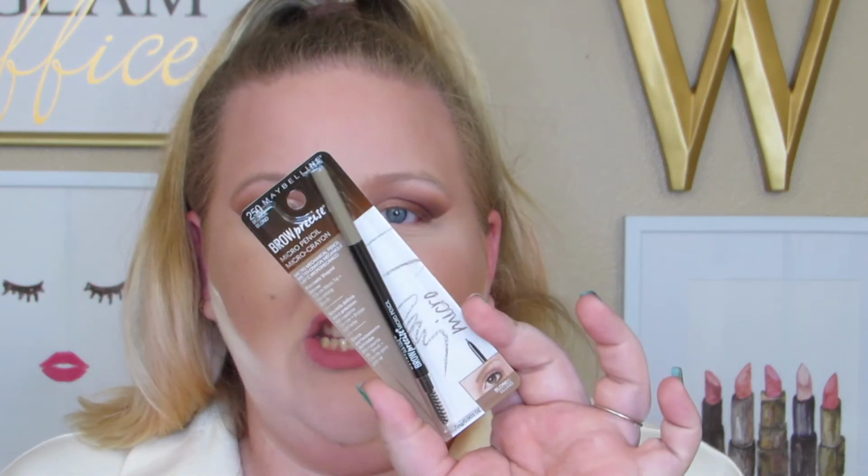Okay, so let's go ahead and do eyebrows. First we're going to be outlining our brows using the new Maybelline Brow Precise Micro Pencil. I got the shade 250 Blonde, and it's just a small pencil. This is very reminiscent of my LA Girl one I really liked that I ran out of, and I've just never picked it up. But then I saw this one. I have to get my scissors. I saw this one, and I'm like, that looks basically the same.